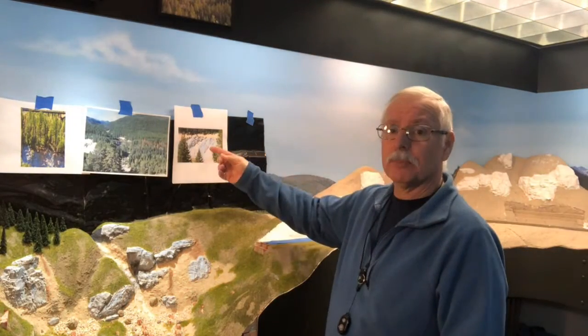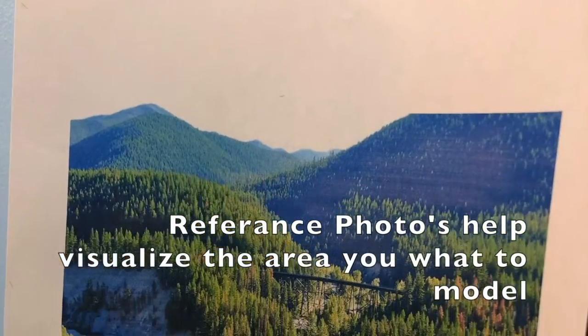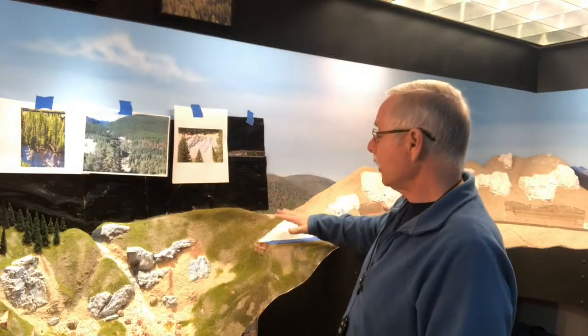Next to me is an area that I've been working on. You notice that I have some photos taped to the wall. These are reference photos, and the reference photos give you a great way of visualizing what it is that you're trying to do. So we're going to take this area right here from the plaster and build it up. So if you're ready, I'm ready, so let's get started.